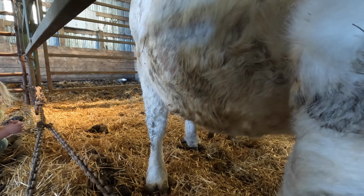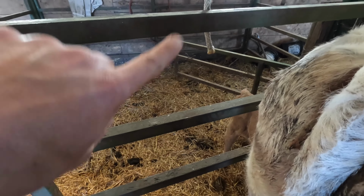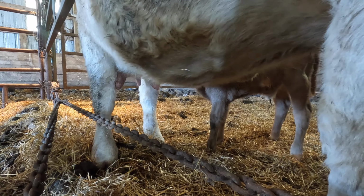What do you need to do? So Meringue was kind of scooting over too far for me to reach. So this other gate, you can take it apart and have the bottom one, it's called a nursing gate. You can swing that this way. Then I just use a rope to hold Meringue over this way so she can't move around so much. So we'll give it another try. In the bowl, please.